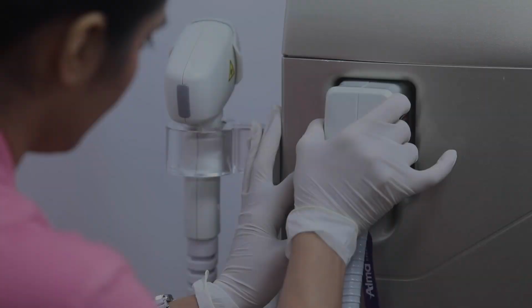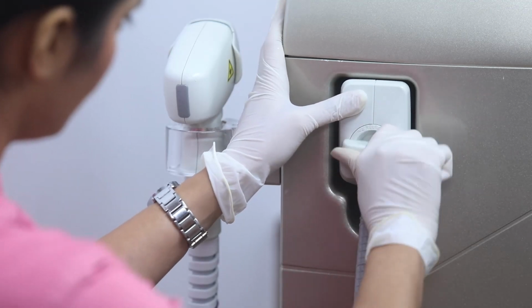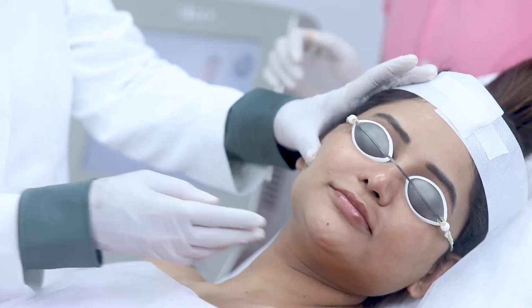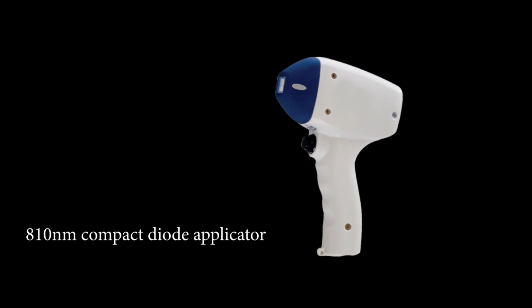The HR mode in Soprano Ice allows treatment of patchy hair growth and bony areas. This mode cannot be used on larger body areas. Connect the appropriate applicator to be used depending on the client's hair and skin type. For our client, as the hair is coarse and the skin is type 4, we have used the 810 nanometer compact diode applicator.